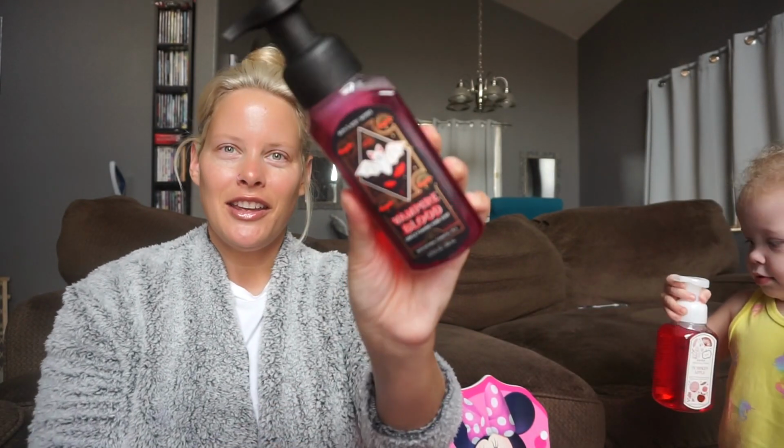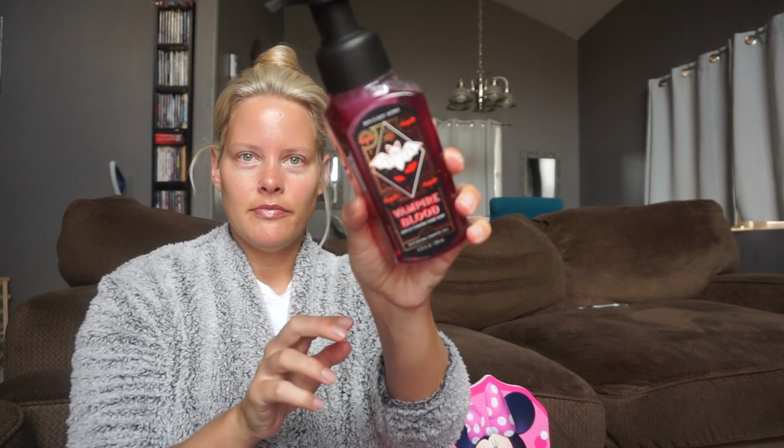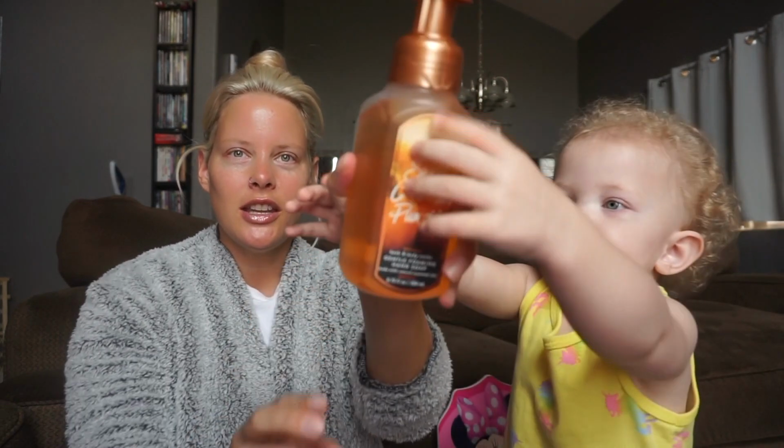Then we got Vampire Blood, which I think I had last year possibly. We got two of them, so two Vampire Bloods. Then I have to get this one because it's my favorite fall scent, the sweet cinnamon pumpkin.